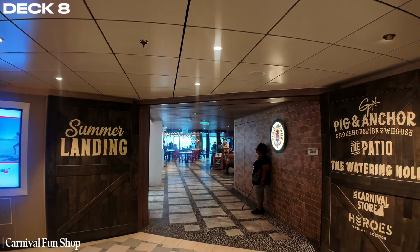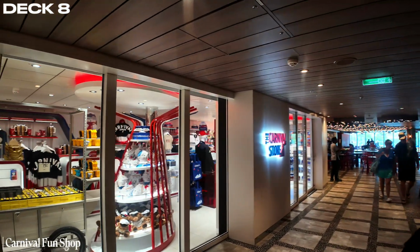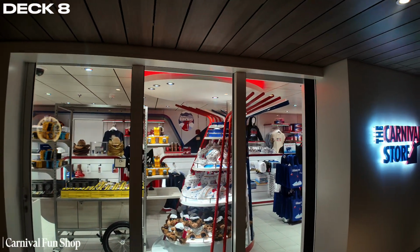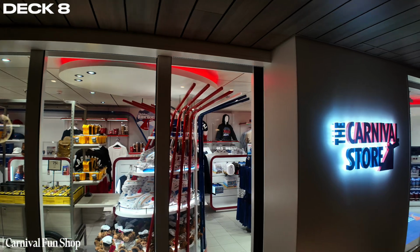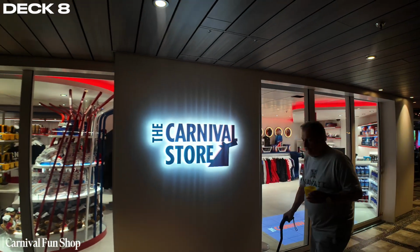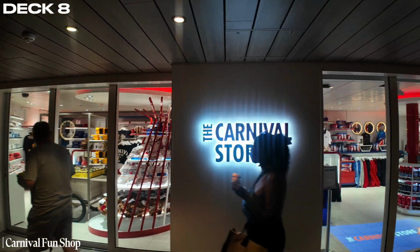So now don't skip the fun shop right here, just in case you need some sort of souvenir, a travel essential, or you just want to grab something. This fun shop is specifically for Carnival. So you're going to get all your Carnival merch. You're going to get your coats, your t-shirts, your mugs, just anything you're thinking of Carnival related. This is where you're going to find that, okay?